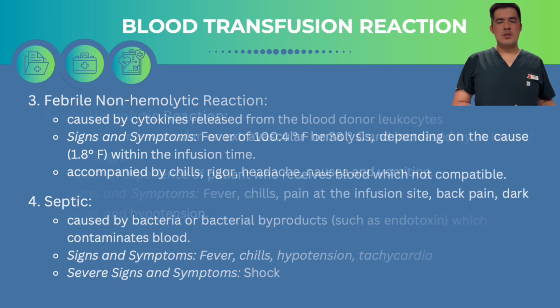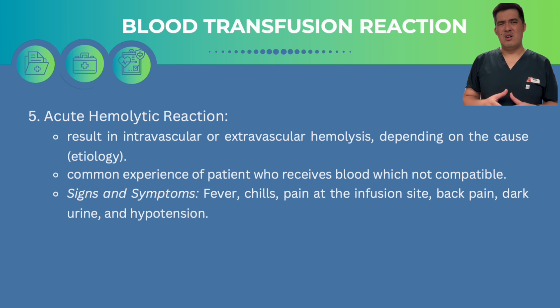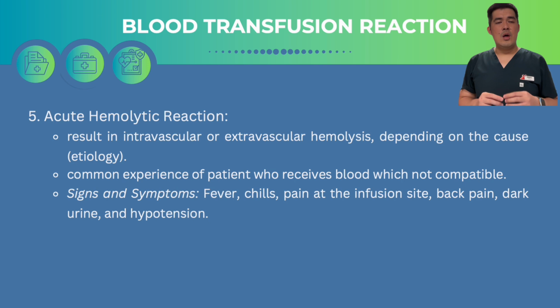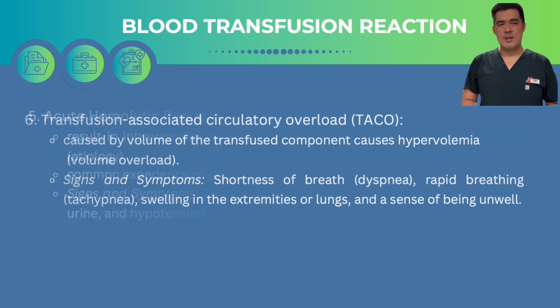Next is the acute hemolytic transfusion reaction. This can result in an intravascular or extravascular hemolysis, depending on the specific etiology or cause. Immune-mediated reactions are often a result of recipient antibodies present to blood donor antigens. Non-immune reactions are possible and occur when red blood cells are damaged before transfusion, for example by heat or incorrect osmotic condition. Symptoms are fever, chills, pain at the site of infusion, back pain, dark urine, and hypotension.